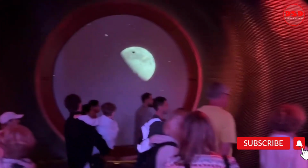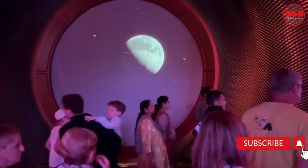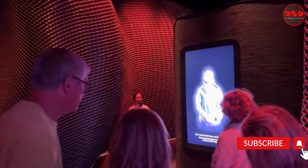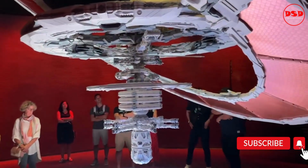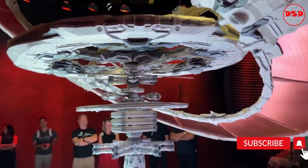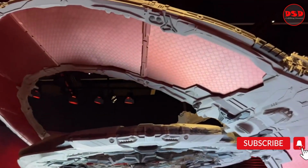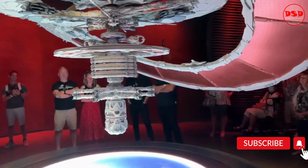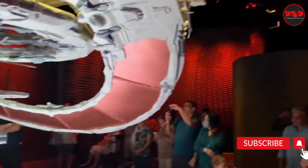So we are in the space station now. We can see the moon here. This magnificent edifice, this orbital space station home, is the largest space station ever built, and one of humanity's space station achievements.